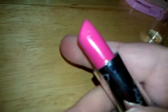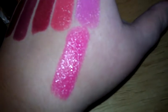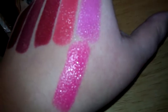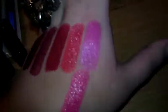This is more of like a bright, hot pink. Like a fuchsia, rather than a Barbie pink, like the retro pink that I showed you. But because I love pink, the retro pink and this one, I love. Nouveau Pink is what it's called. But there it is, really pretty, and I love the retro pink.